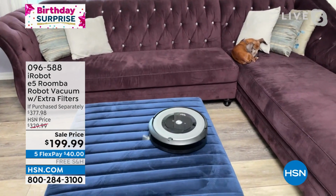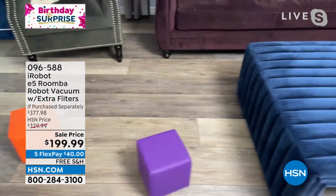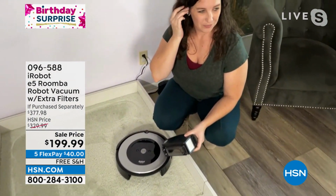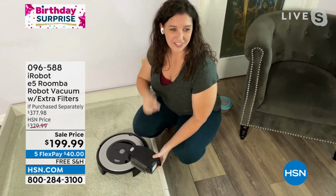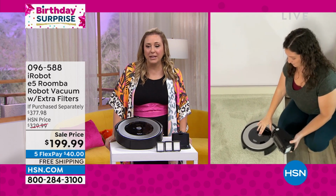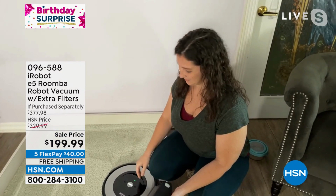Here, I'm going to show you this one more time. That's a pretty cool demo, Kate. Right? It's like an ottoman or something, but a lot of people do have multi-level houses. But go ahead. I know that there are so many amazing features. Kate's going to show you one of my favorites right now.